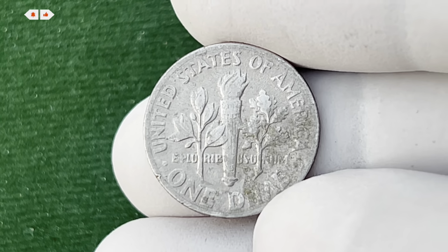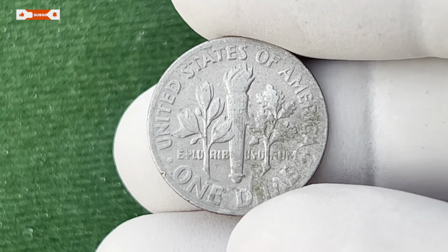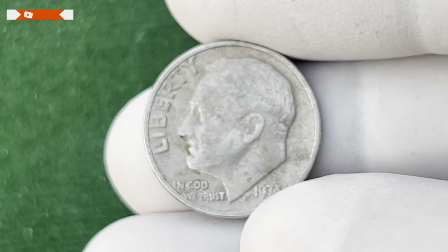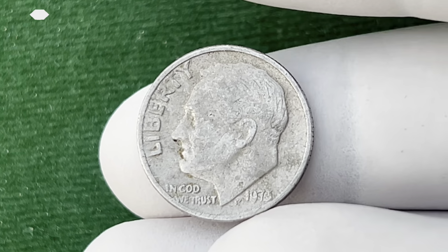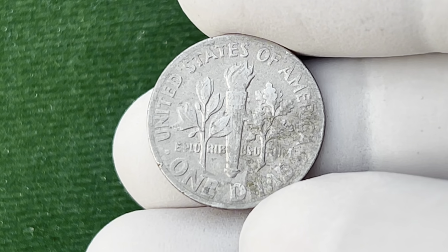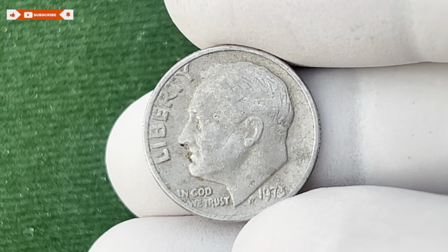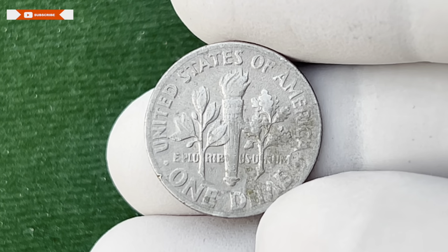Auction houses and online marketplaces have shown just how competitive the error coin market has become. Serious collectors are always watching for rare certified error coins, and when a particularly dramatic or high-grade 1973 Roosevelt dime appears for sale, bidding can escalate quickly. Some have sold for $72,120, others have climbed past $100,000, and the rarest examples have reached up to $168,200 in top-tier sales.